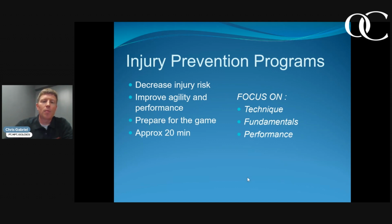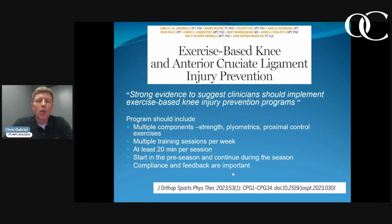This is a clinical practice guideline that came out in the Journal of Orthopedic and Sports Physical Therapy just last year. And after synthesizing a lot of evidence, they came to the conclusion that strong evidence suggests that clinicians should implement exercise-based injury prevention programs. These programs should include various components such as strength, plyometrics, and proximal control exercises. You can think of this as hip and core strengthening.